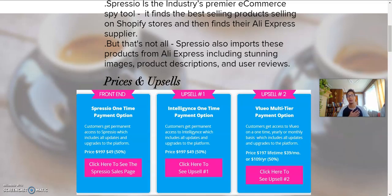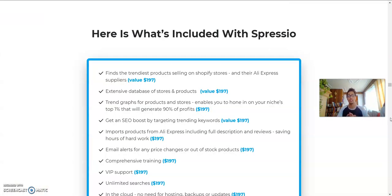Right, guys, let's head over to the Spressio sales page just to give you a bit more insight into the savings and benefits you'll be getting. First, what's included in Spressio: it finds the trendiest products selling on Shopify stores and the AliExpress suppliers. That's valued at $197. Mind you, with the first payment you are well under this already. You get an extensive database of stores and products, $197. Trend graphs for products and stores enable you to hone in on your niches, the top 1% that'll generate 90% of profits. It's making more money for you while it's paying for you.